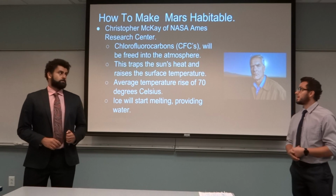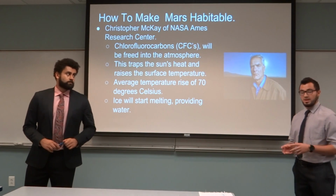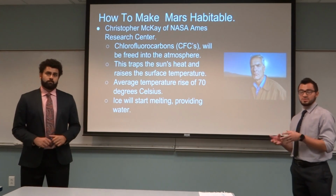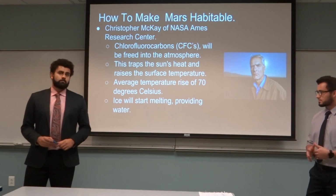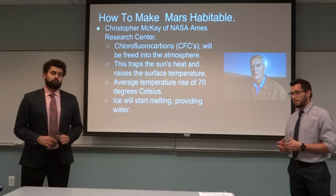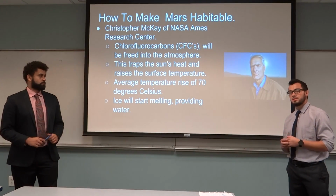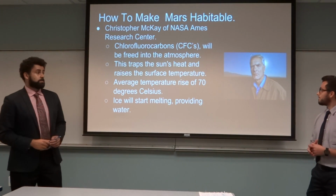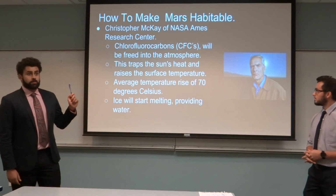introduced by Christopher McKay. His proposal is to release CFCs into the atmosphere, which would trap the sun's heat and not allow it to leave. That would warm up Mars, raising its temperatures up to even 70 degrees Celsius, melting the frozen water in the poles and releasing carbon dioxide into the atmosphere. And once carbon dioxide is in the atmosphere, the planet will have a greenhouse effect, so it will stay warm.